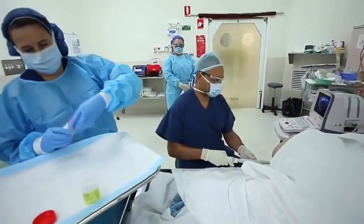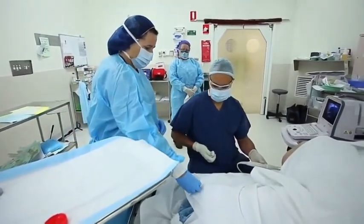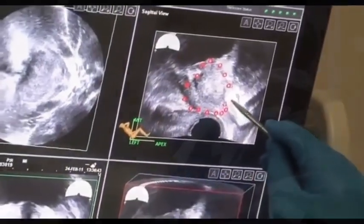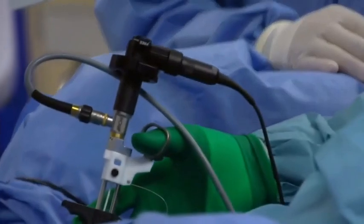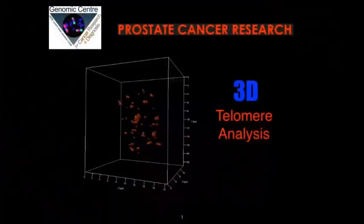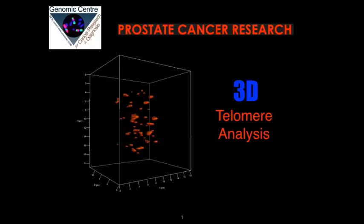A biopsy would be used after an elevated PSA is identified to determine whether the patient in fact has prostate cancer. Certainly biopsies have come a long way. We can do them on an outpatient basis now very conveniently for the patient, but they still are an invasive test and there is a risk of infection with them. And so therefore, if we could come up with another way at some point in the future, that would be desirable. There's a need for a marker, and that's what we tried to do with our 3D telomere analysis.